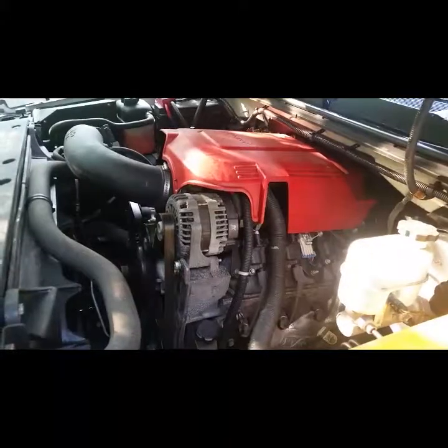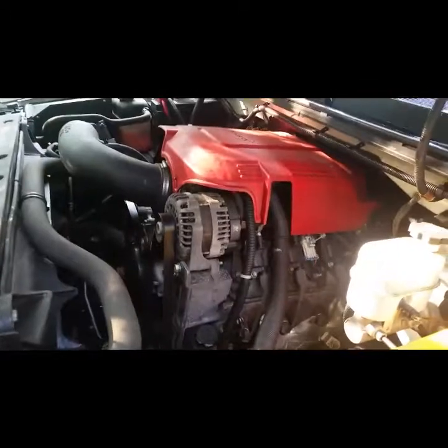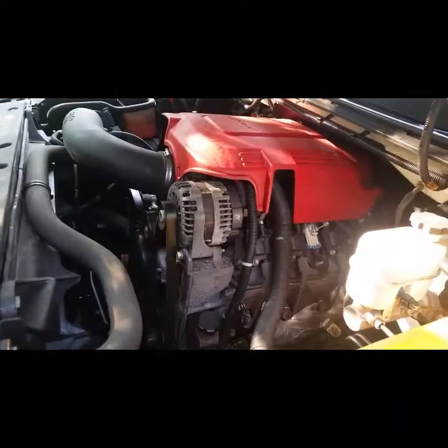Well, on my way up here, my truck decided to behave badly. As you can see, the engine is not performing to its peak potential, which means I need to change the spark plugs. And the reason for that, I will show you.